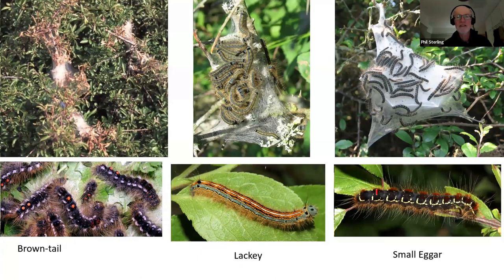Just a couple more slides now to finish off with. The nest-building caterpillars. We're coming up to a time of year when all the spring bushes are out, and we start seeing, depending on where we are, the nest-building caterpillars. And it's just nice if we can have a reasonable chance of identifying which they are.